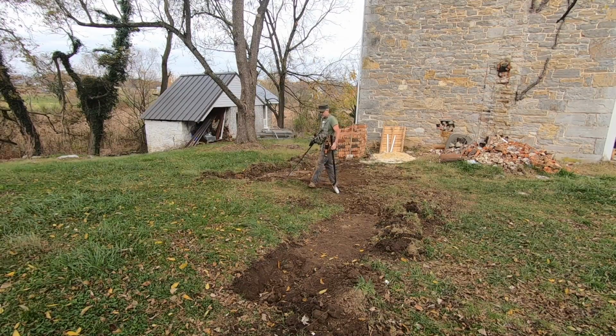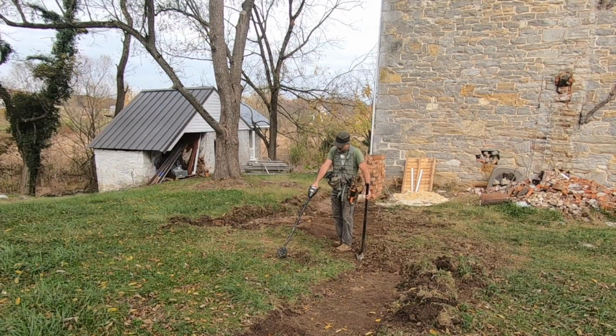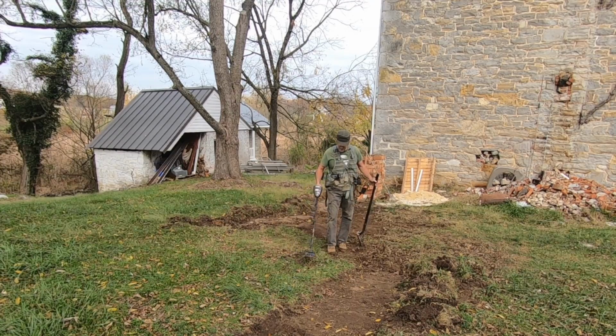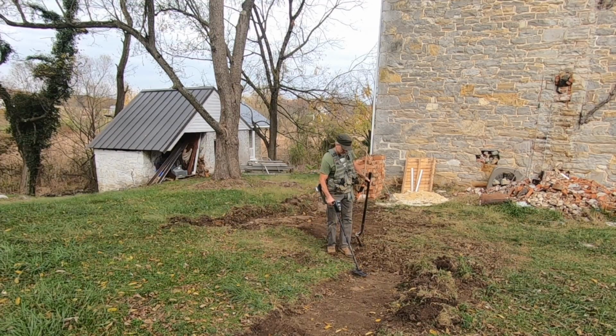What we're going to do first is go over this area again. I looked a little bit the other day around here with a metal detector before I backfilled it and really didn't find much, but I thought we'd go ahead and give it another quick shot. I know there's going to be a ton of junk in here and it's going to be a little bit noisy, but let's see what we can find. We'll go over the same area we did yesterday.